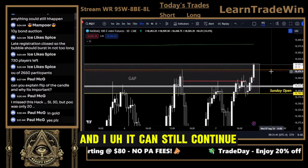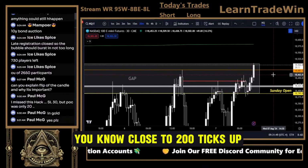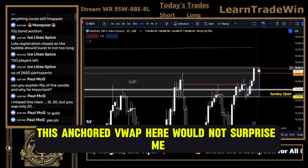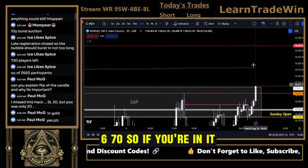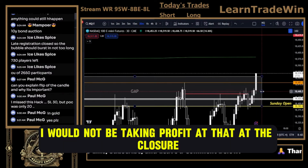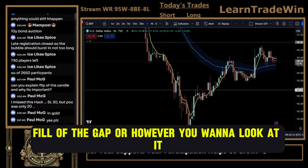And it can still continue. So if you're in this position, make sure to drag your stop. You should be good. Like I said, you should be close to 200 ticks up. So I'd still drag it because it would not surprise me if we get up and touch this anchored VWAP up here, even more so get up to like 18,670. So if you're in it, I would be dragging my stop and running with it now. I would not be taking profit at the closure of that gap there, the fill of the gap, or however you want to look at it.